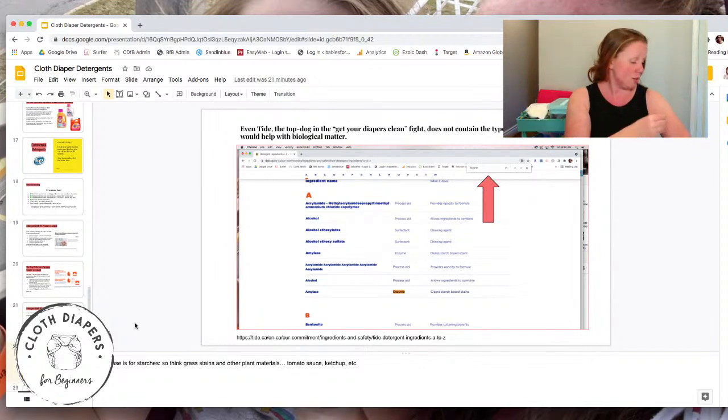Why don't all these detergents have protease? I'm going to start pronouncing it wrong, I think. Because it's expensive. They're not going to put it in there if they don't need it. And most of the time, you're not washing bodily fluids out of your laundry. So most detergents do not have the enzyme that would actually matter. So stop telling people you need enzymes in your detergent, guys.